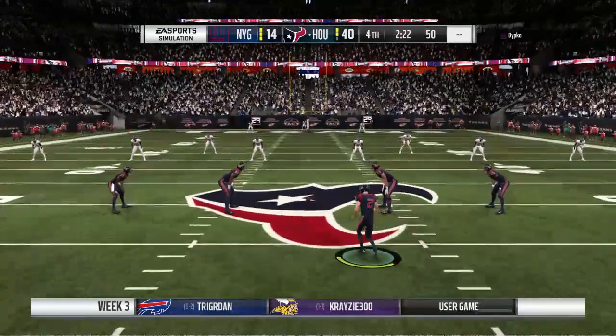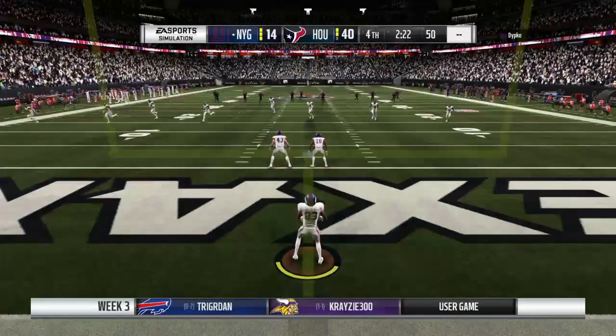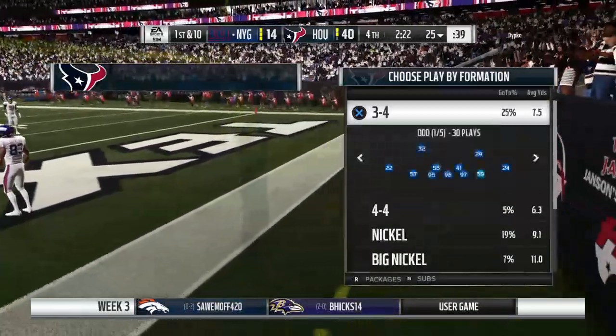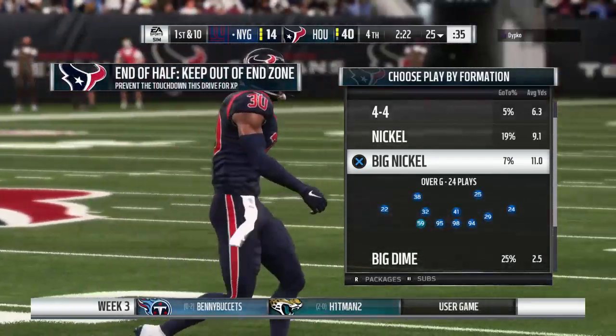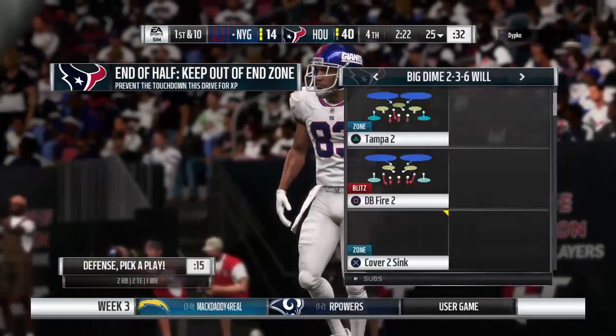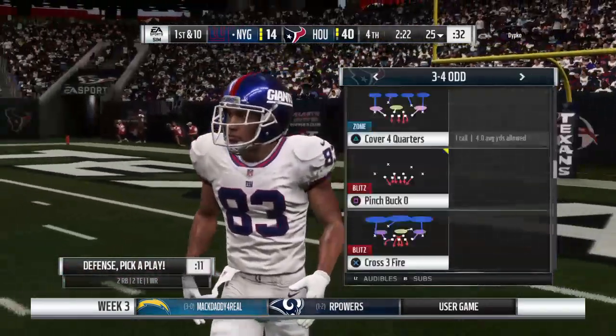Vecchio now to kick this one away. And this will not be returnable. It's out of the back of the end zone for a touchback. Here's the Giant offense now making their way back out onto the field. And last time this unit was out here, costly turnover, and then that turned into 6 points. They've got to make amends.